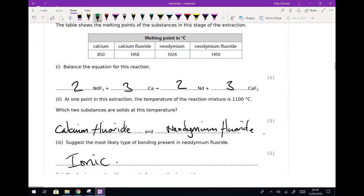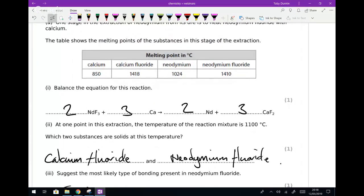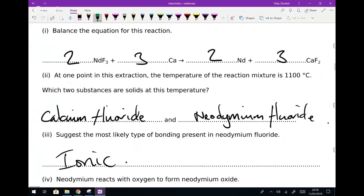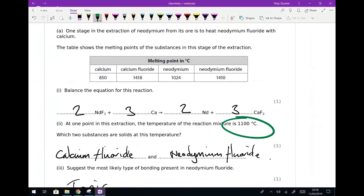Next, balance the equation. I hope everyone found that okay. Great GCSE balancing there. That was a tricky one. So at one point in this extraction, the temperature reaches 1,100. Which two are solids at room temperature? Spot the two with a melting point higher than that. And so I've got those two.